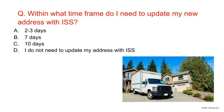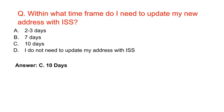Address and phone changes must be made directly into My Central. Our next question, and again, please put your answer in the chat: within what time frame do I need to update my new address with the International Student Services Office? 2 to 3 days? 7 days? 10 days? I do not need to update my address with the ISS. The correct answer is C, 10 days. And that's 10 calendar days, not business days.